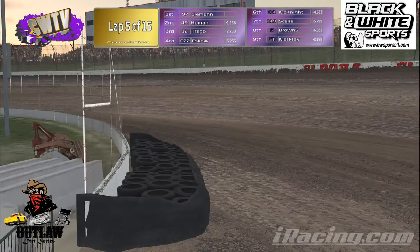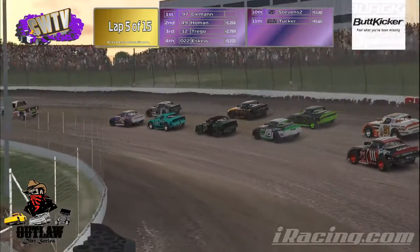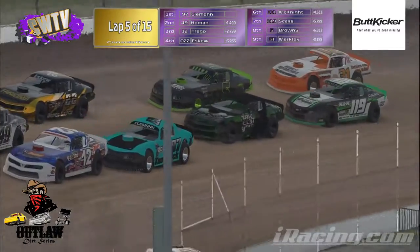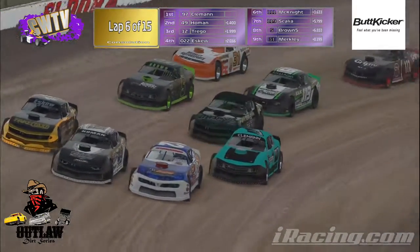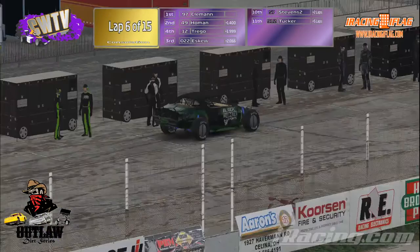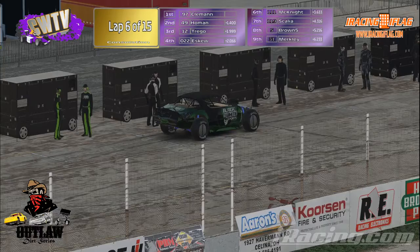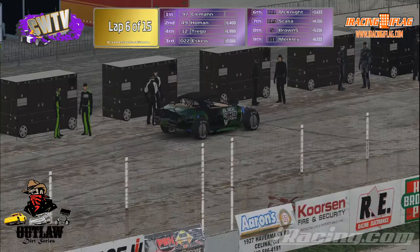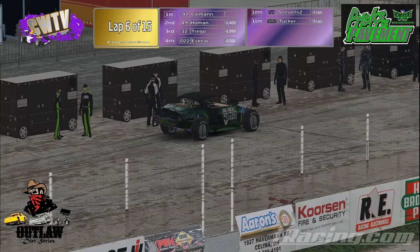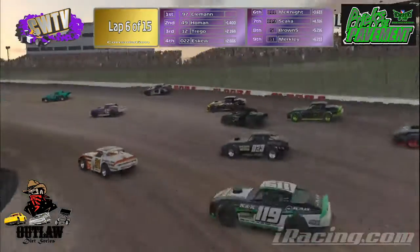Back a little farther here. We'll see if we can catch the action. They were firing off. Let's try to do this one again here before they fire off and go underway. There we go.